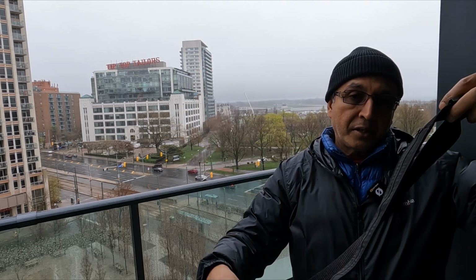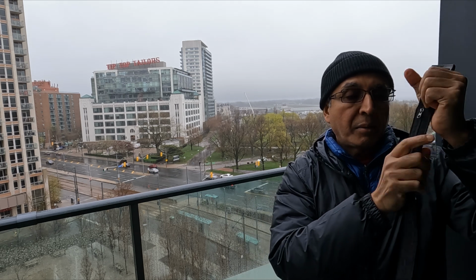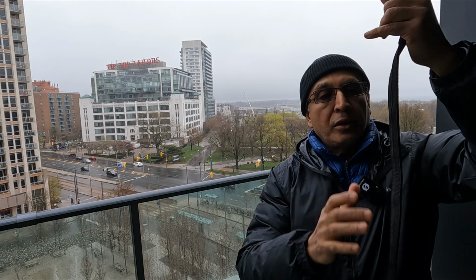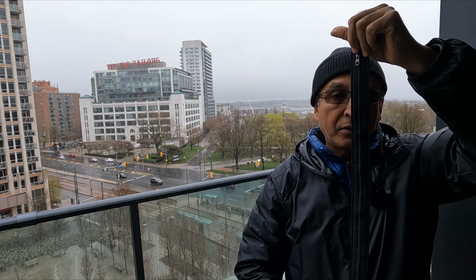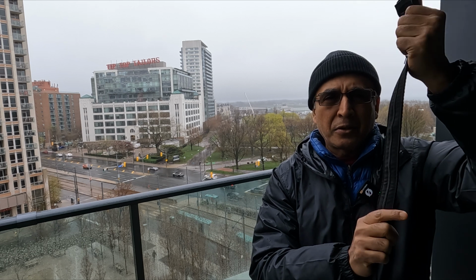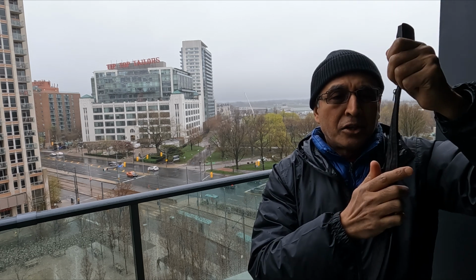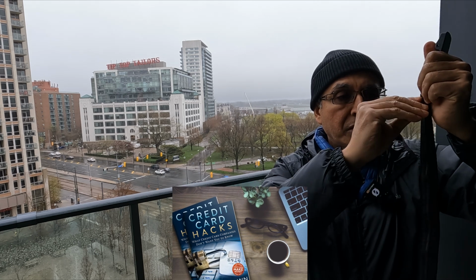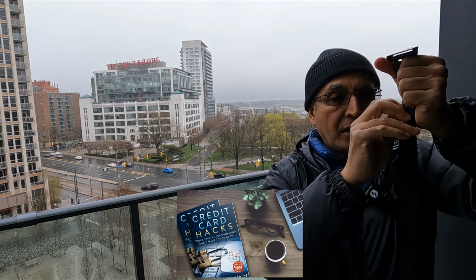But the secret of this belt is that it has a hidden money chamber, which you can see right here. And usually I hide my money right here. This is kind of security money. I can have like $50 to $100 here usually. So I still have some money here from my last Morocco trip, which I never got to use because I didn't get an emergency or anything.